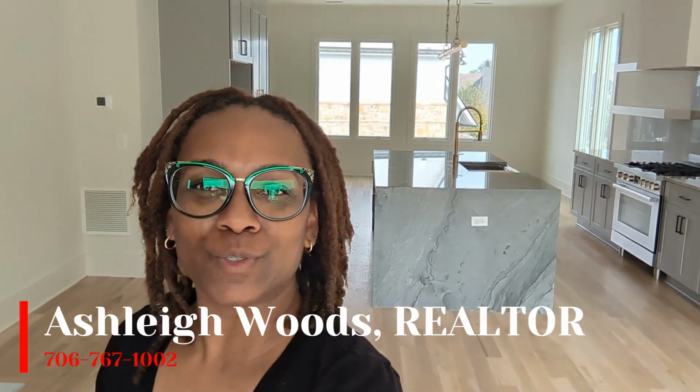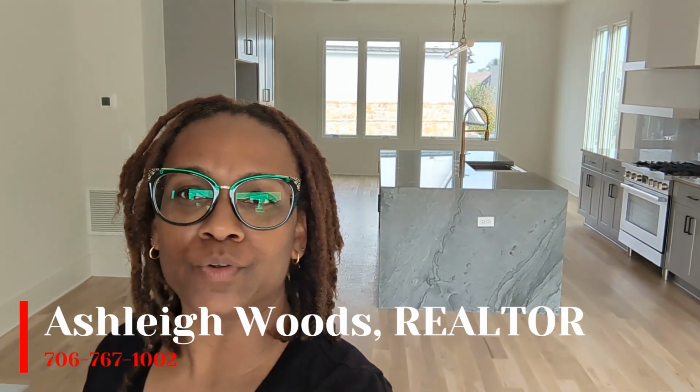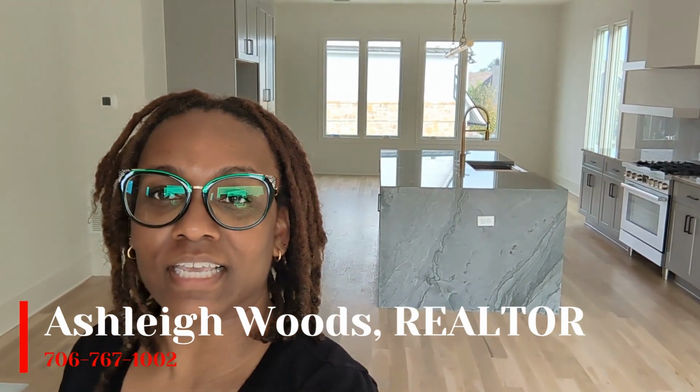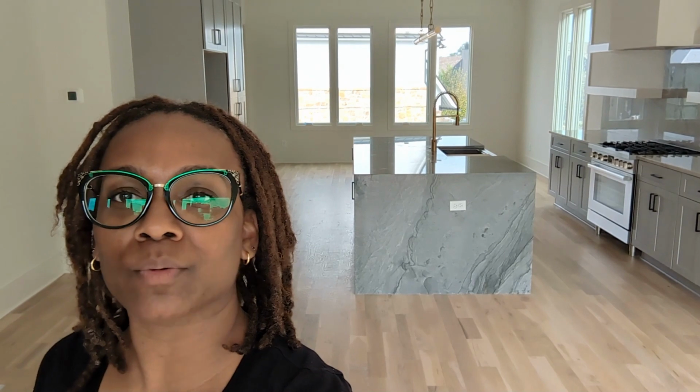I am in Fayetteville, Georgia today in the Trilith community. I am standing inside their beautiful Bellamy home. This is the second floor of the home where you see this beautiful kitchen that has waterfall marble countertops. This home has 4 bedrooms, 3.5 bathrooms, beautiful large windows throughout the entire home, wood floors throughout the entire home.